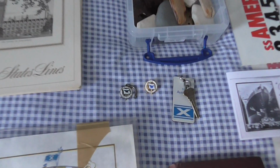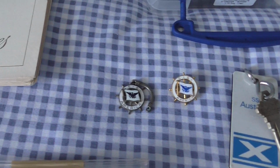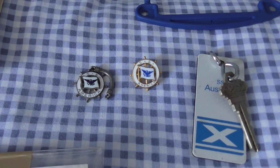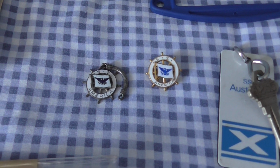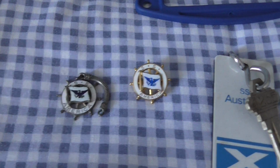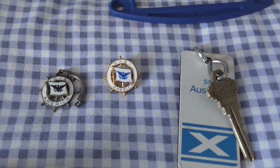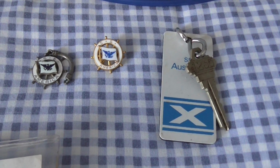Here we have some rare items. On the left we have sort of an ornament key chain with the SS America written on it and the house flag of the United States Lines. In the middle we have something similar, but this is a pin badge. Very rare. I was lucky to get that. And on the right, this is even more of a rarity.